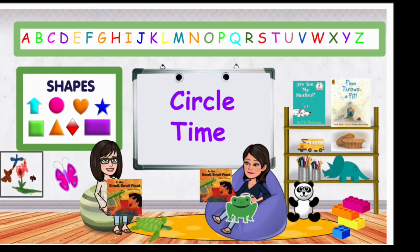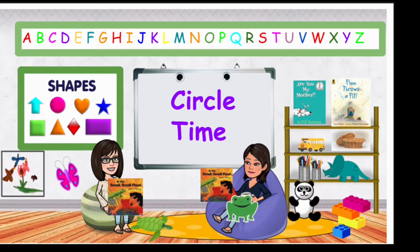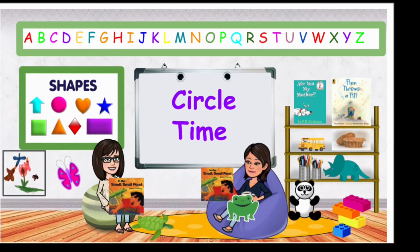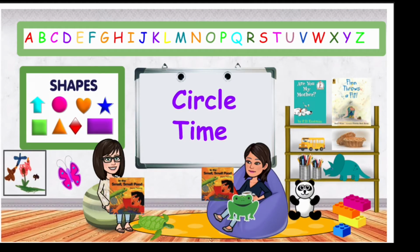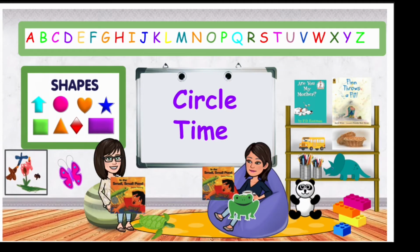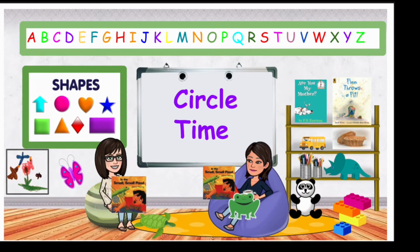So I want you to find a book and read it, and then go outside and see if you can find things that were in the story that you read in your very own neighborhood, in your yard, or even around your house. So if you read a book about insects, maybe you could go out on a scavenger hunt and see if you can find some of the insects that were in the story.